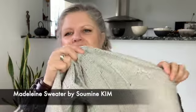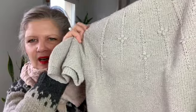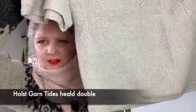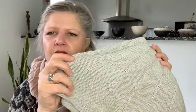So next is another sweater I love with a yarn I love. It's my Madeleine sweater by Sumin Kim. This is the first time I encountered wrap stitches. I love wrapped stitches, and so I made it with Holzgarn Tides. The colorway is pearl. Tides is 70% wool and 30% silk.